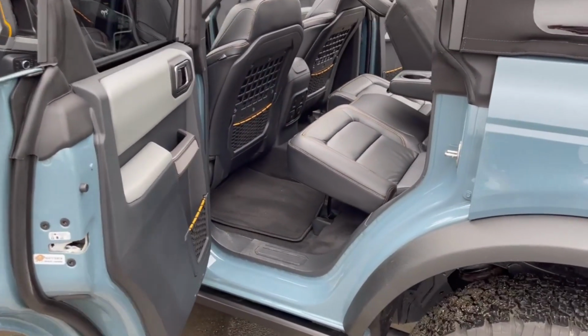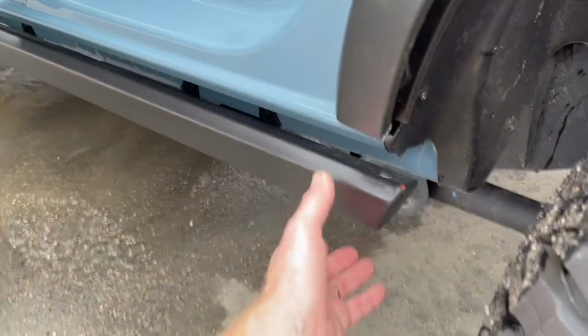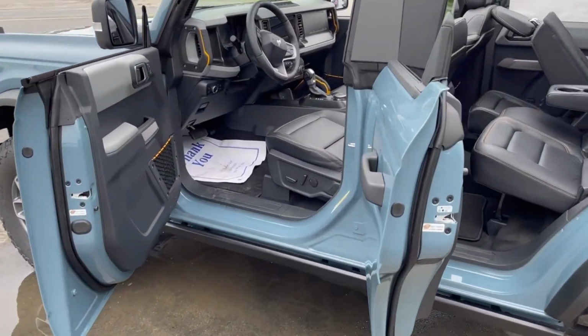But I am thoroughly impressed with this. Because it's a Badlands Edition, you've got the full rock bars, or whatever you call those things. But let's pop the hood and see what's underneath the hood.